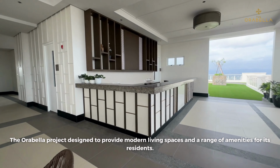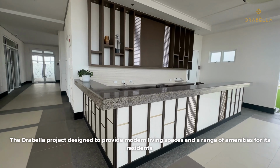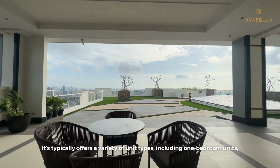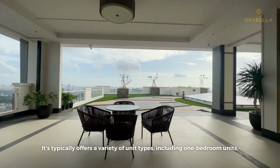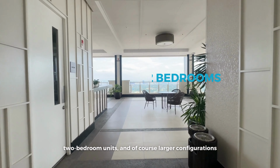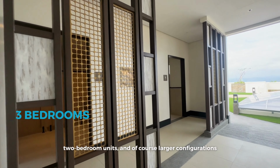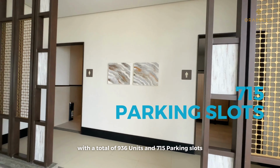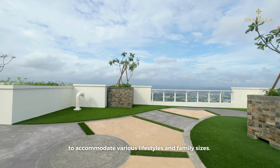The Orabella project is designed to provide modern living spaces and a range of amenities for its residents. It typically offers a variety of unit types including 1-bedroom units, 2-bedroom units, and of course larger configurations with a total of 936 units and 715 parking slots to accommodate various lifestyle and family sizes.